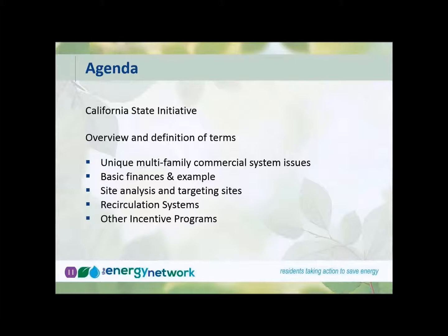And we'll also talk about some unique multifamily commercial system issues, the financing. In the slide deck, you'll see an example for a particular job up here in San Francisco, and based on that owner's particular financing and tax structure, this is what he would get back. But just using an example, not as gospel for your particular application.